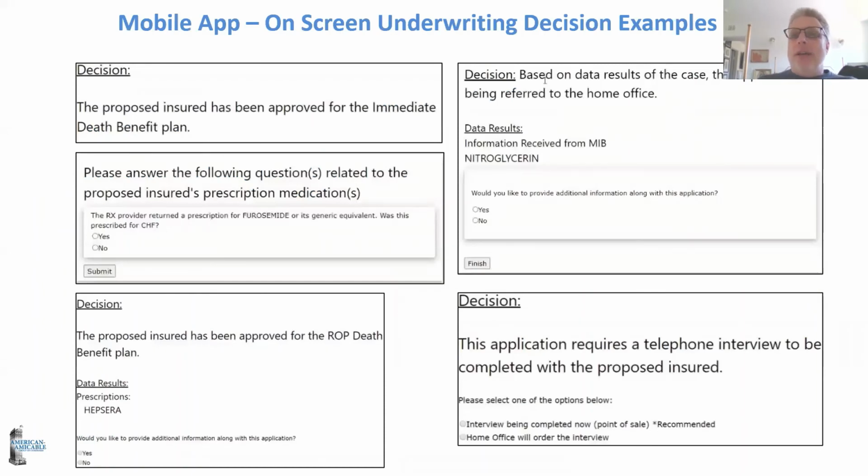When you get to the end of the e-app, a decision is going to pop up for you. It may be, these are examples of some of them. It may be that the proposed insured has been approved for whichever plan you put in, and that's great. There might be more questions that pop up that you'll need to answer, or you can see in the bottom right, it might require a telephone interview with the proposed insured. Something is going to pop up and let you know the status of the app. In most cases, there's going to be a decision right then and be approved.